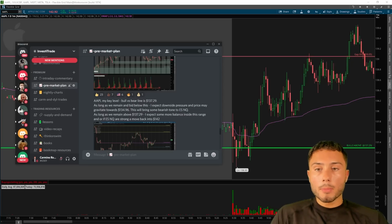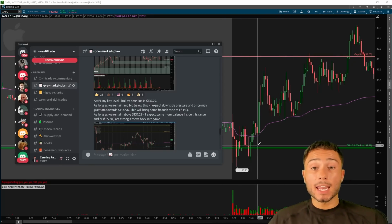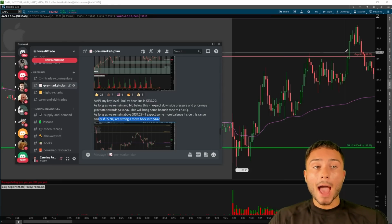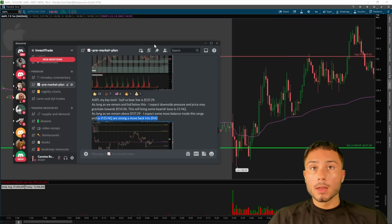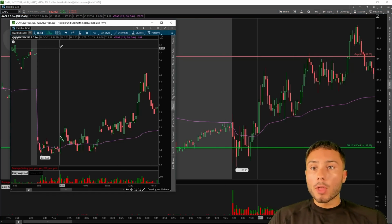To show you another point, here is the Apple pre-market plan. We had a key level at 137.29. It was my bull above, bear below line. I expected that if we could hold this level and remain bid above it, we'd see a strong ES and NQ for a move back into 142. So let's just say we played Apple calls. I actually have them pulled up here as well.